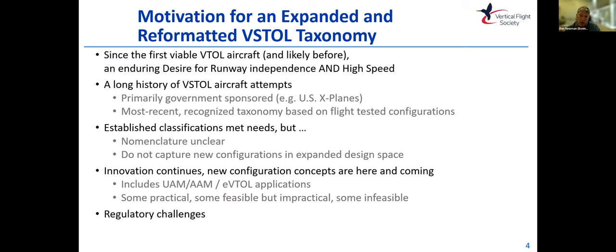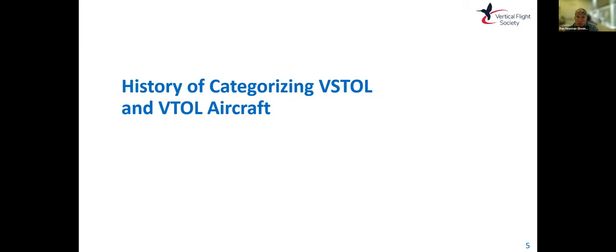And we're using our language very carefully because we don't want to step on any statutes. We want to identify the gaps, suggest some additions, and then if industry is so motivated to agree on things, then we might be able to move the regulators toward that as well. So I'll talk about the history.